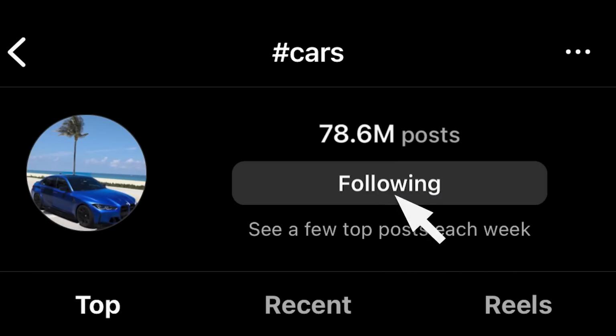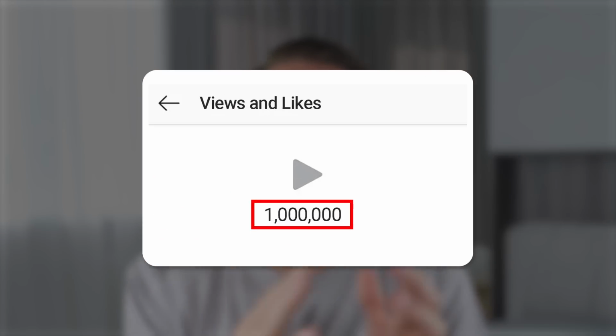What happens when you follow a hashtag? That hashtag's content then shows up in your feed, and this is an easy way for you to get more views on your content because you're going to be uploading things that are under things that people are following, and guess what that means? That means you get more exposure, you get more views, and if you're doing the last step that I'm about to share with you, that more views is going to turn into more followers, and it's going to help you gain 100,000 followers in the next 30 days.